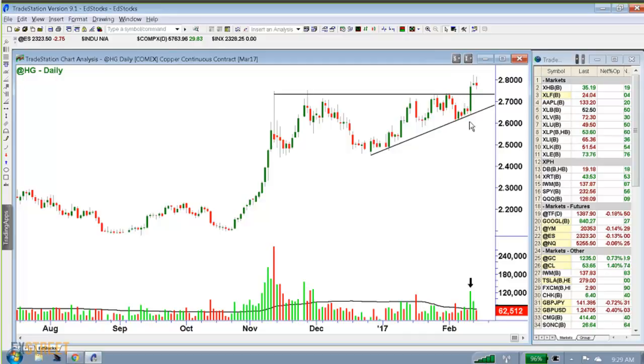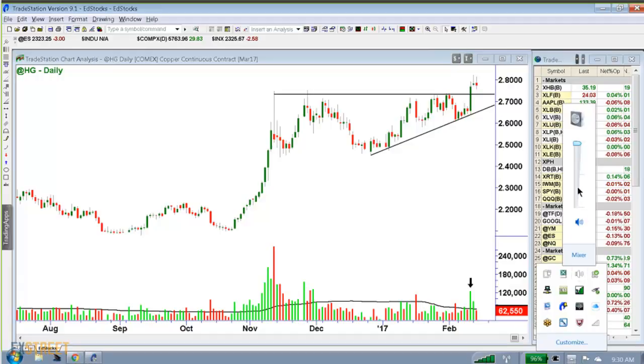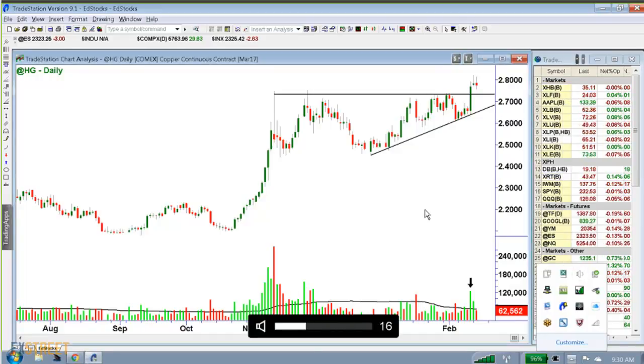I like the fact that the breakout happens on high volume. And that's one of the advantages of... Oh my gosh, sorry about that. That was awfully loud. I gotta turn that down. It's maxed out. Sorry about that.